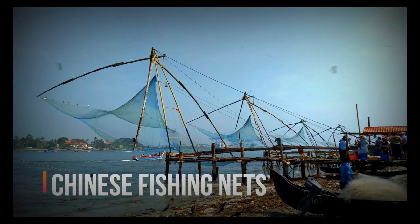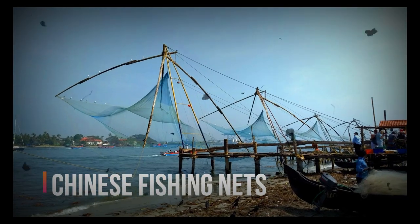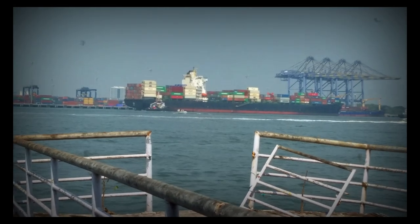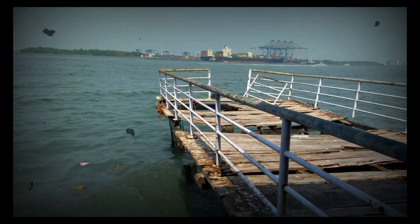This is the Vasco da Gama. Thought of this church. And this is the Kochi Harbour.